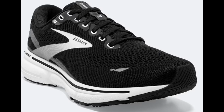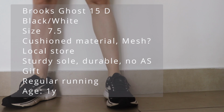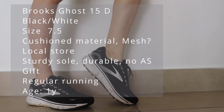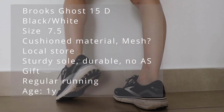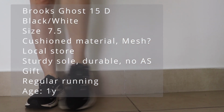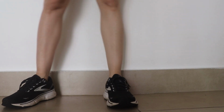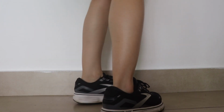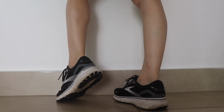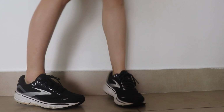It's the Brooks Ghost 15 model in black and white. The size is 7.5 because I learned my lesson. The material is, yeah, a little bit of cushioning. I don't know the material. I bought them at a local store. They are pretty sturdy. The sole is pretty sturdy and durable. This model is durable. They don't provide a lot of arch support. If you want arch support, you will have to buy the ones with pronation, which I used to have one model with pronation, but not anymore.